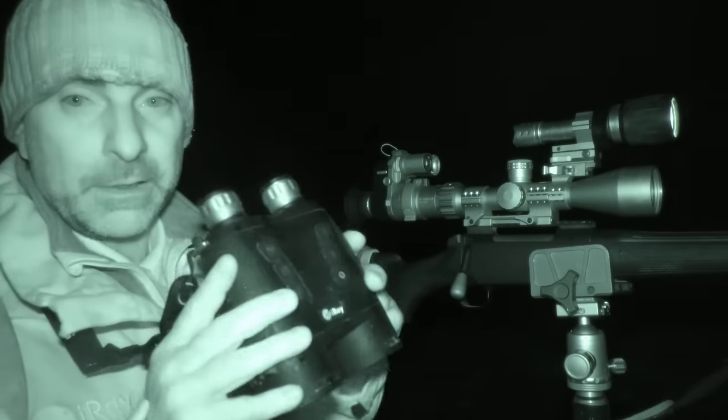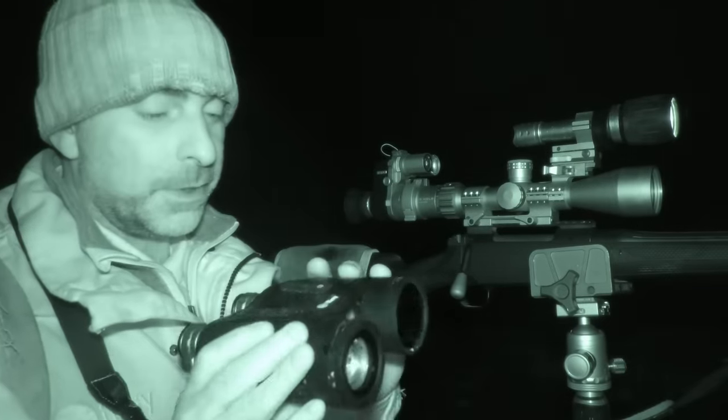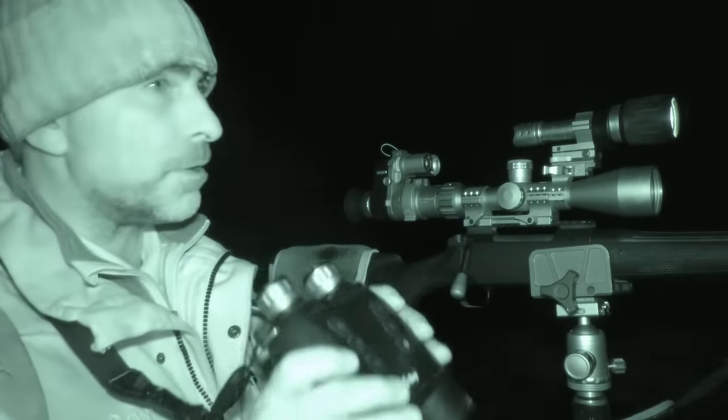Oh, and not forgetting the Geminis. These are the InfiRay Gemini thermal binoculars.